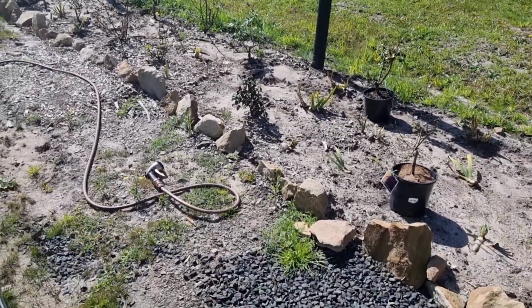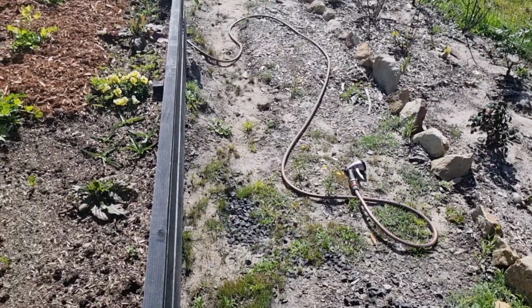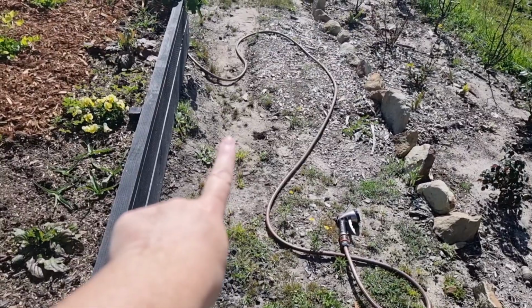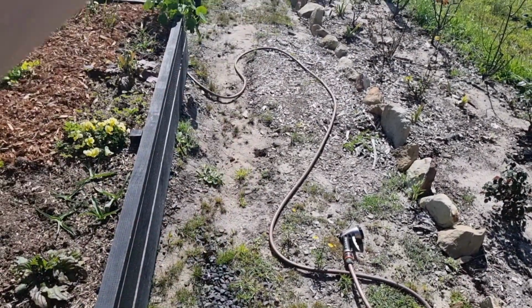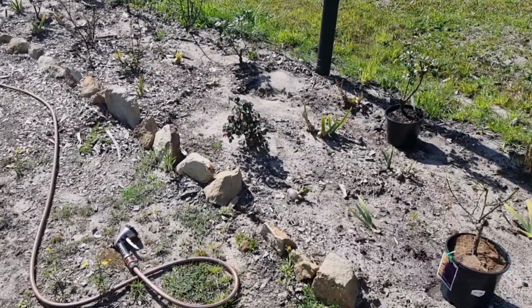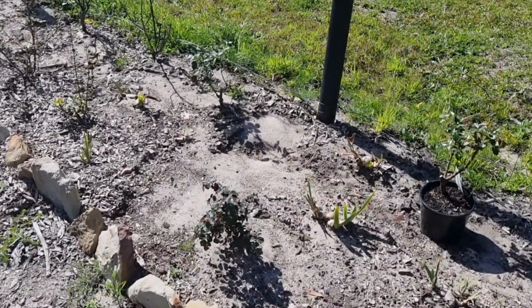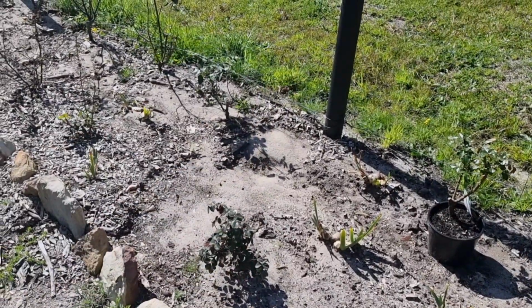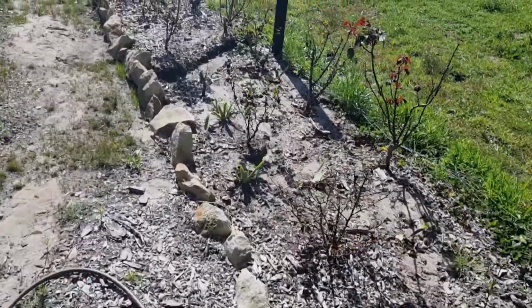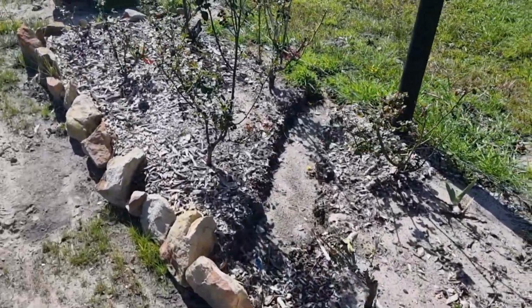So I have some blue metal coming to finish off my pathway, but it doesn't really translate on the video, but there's quite big divots just here where the water's literally run straight through and dug out some trenches. I did have some trenches dug in the garden to try and let the water through and out the other side of the garden bed. However, they've actually filled in.